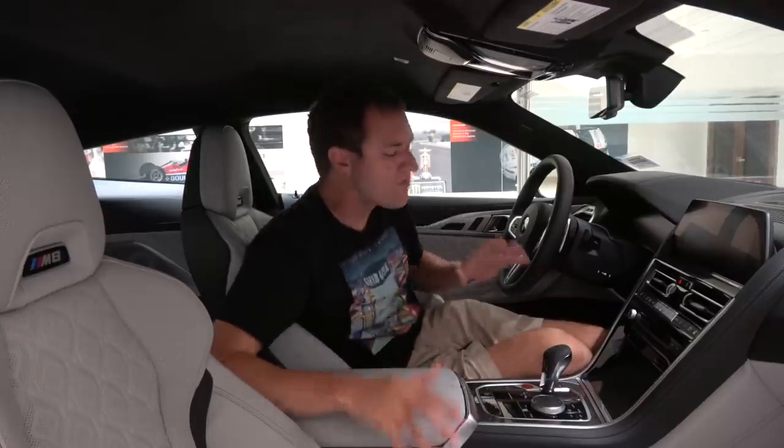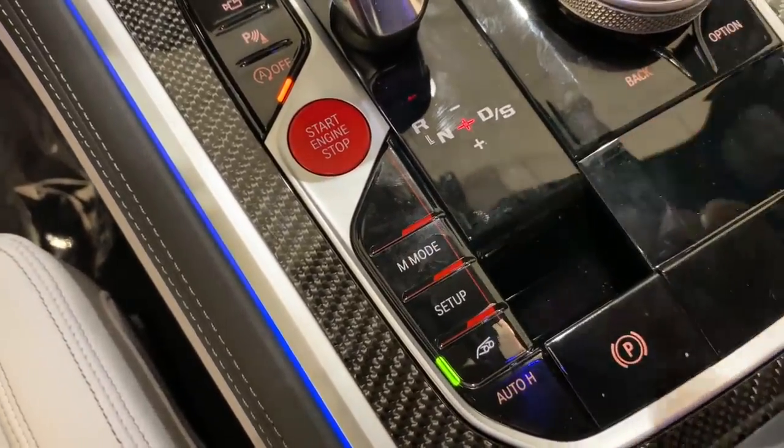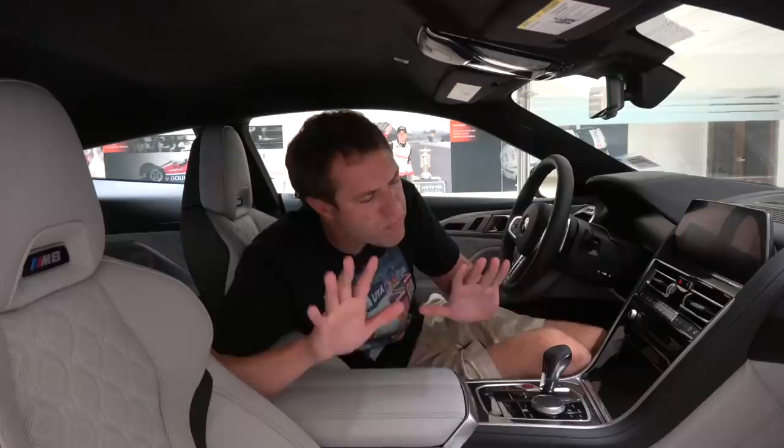And next up, we move on to some of this car's interesting and notable performance details, since this is the M8 Competition after all. Now, the first item worth noting is a button in the center console marked M mode. If you press that, it will switch the car from normal street mode to sport mode. Nothing particularly interesting about that, but there are several rather unusual items related to this car's sport modes.